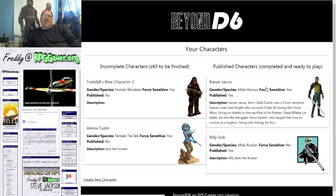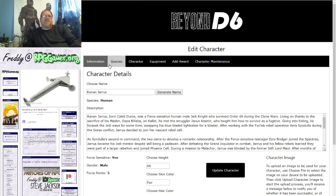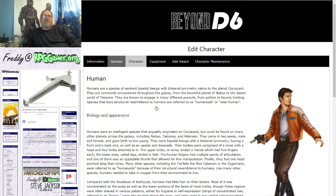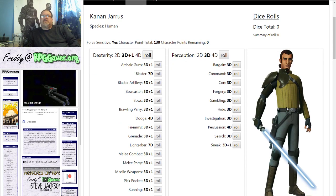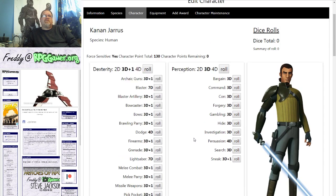You can see though that Kanan and Billy Bob do not have the standard pictures, so if we just nip into them for a moment, you can see there's a character image upload panel here, and we can now upload the characters. So although the human description is there along with the standard species profile, when we go into the character himself, he's got a different picture. So for Kanan, I've used a picture of Kanan. I believe it was a standee. That's why it's got the wee Star Wars logo down the bottom.